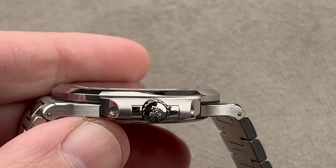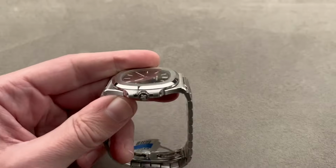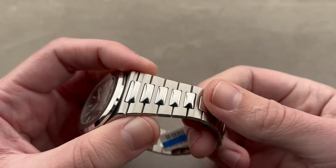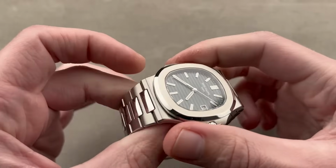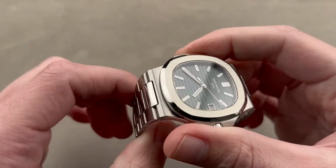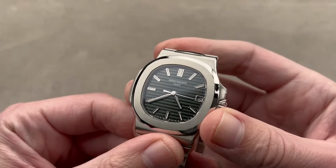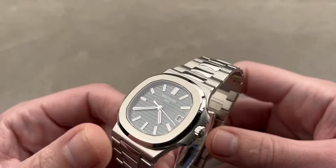The nice thing about the Nautilus is that it is an easier watch to wear than a Royal Oak. The bracelet doesn't flare out as much. The links aren't individually as thick. It is comparable maybe to the fit of the Jumbo, and even then a 5711 will fit a lot smaller on the wrist than a 15202 or a 16202.